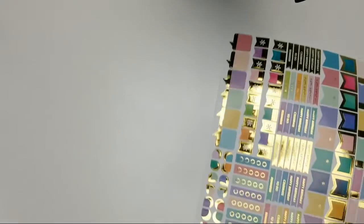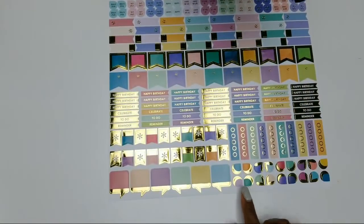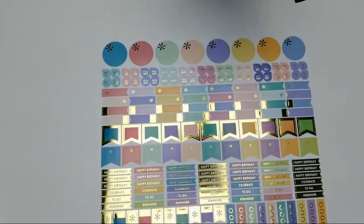Oh, and Denija, look, it came with stickers. It came with some beautiful stickers. The calendar came with stickers. Love it. All right, so let's get the box open.